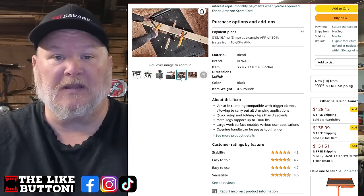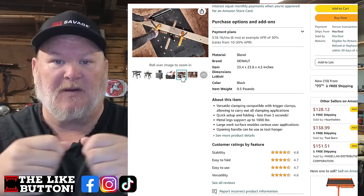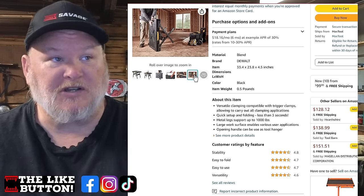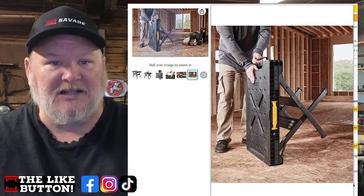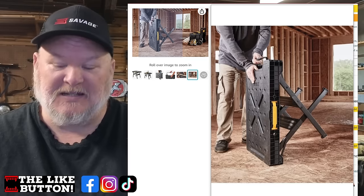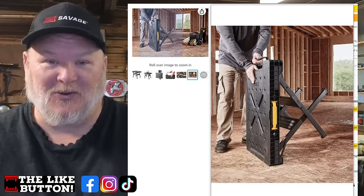One of the things I really loved about the Hart tables is you just pick them up, you press the two buttons, the legs flip out. It makes it really easy and fast to set up when you're doing a project and you need to set this up. You want to keep your workflow going, and it does just that. I always thought the legs were a tad spindly on the DeWalt, and I have seen some of them crushed at Home Depot, but that's a whole other matter.